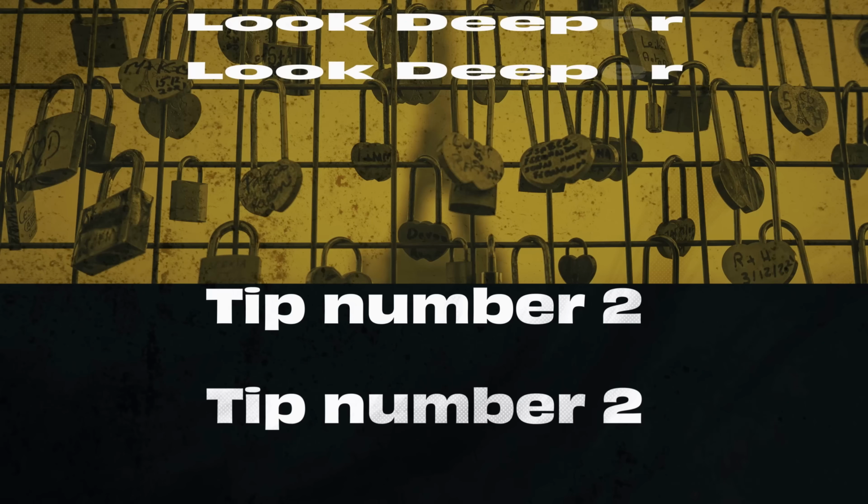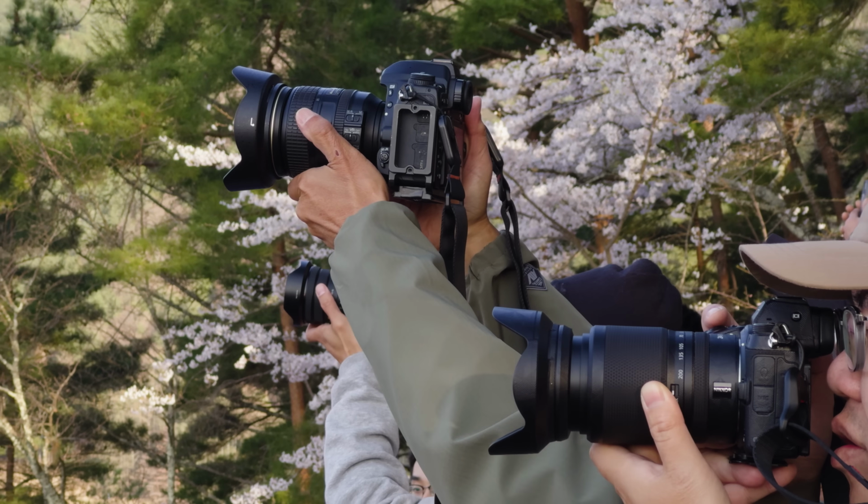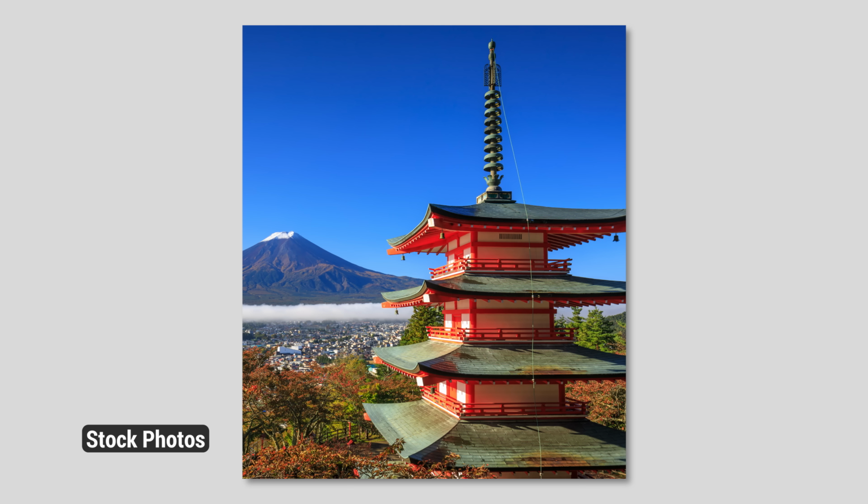Tip number 2, look deeper for surrounding details. Listen, I'm sure this happened to you before. You show up to a hot tourist photo spot, everybody taking the same wide shot, and it just really dilutes the experience. You know what I mean?